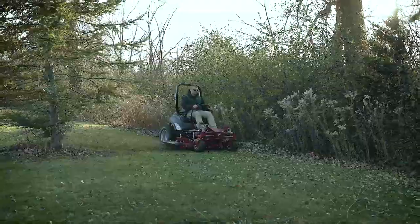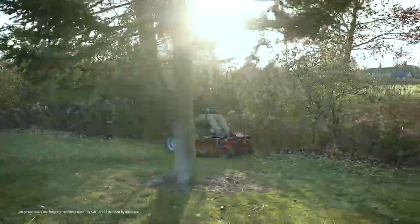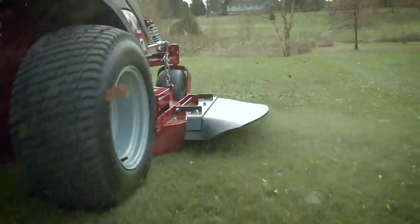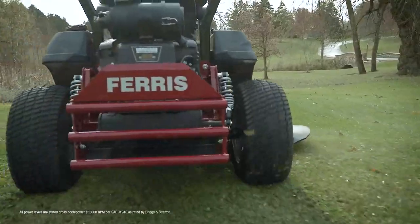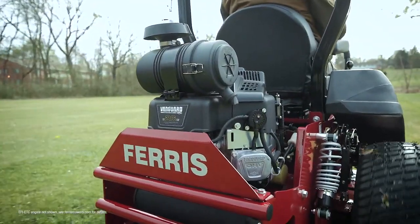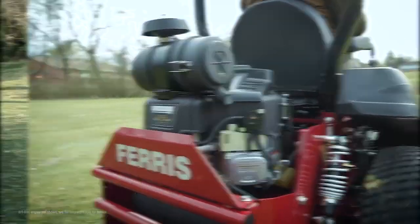There are 4 premium engine options, starting with the Kawasaki FT series at 24 or 26 gross horsepower with EFI engine technology. Or step it up to the hard-working Briggs & Stratton Commercial Series engines with 27 gross horsepower, and one featuring the new EFI ETC technology for easy starting and smooth operation, no matter the conditions.